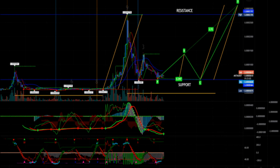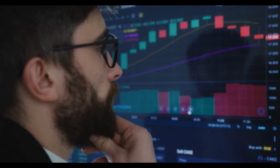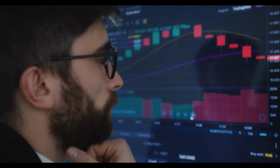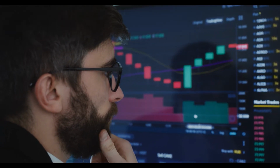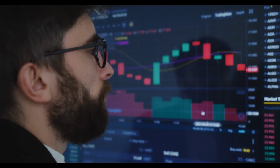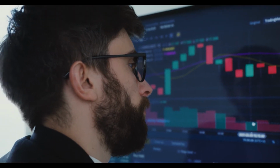Akita Inu price live data. The live Akita Inu price today is $0.000001 USD with a 24-hour trading volume of $52,445,129 USD. Akita Inu is up 39.1% in the last 24 hours. The current CoinMarketCap ranking is number 2572, with a live market cap of not available. The circulating supply is not available, with a maximum supply of 100 trillion Akita coins.